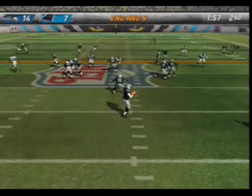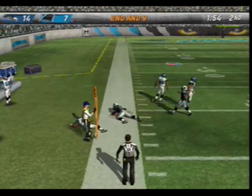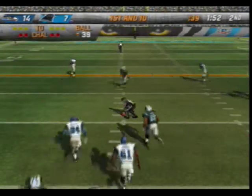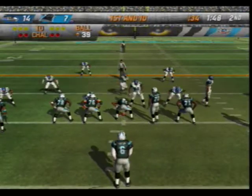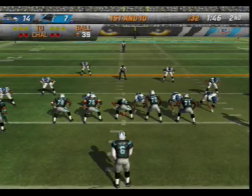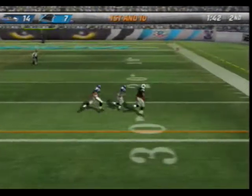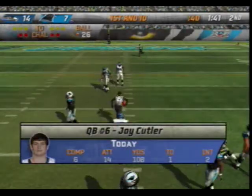Looking to run it here. Great fake. Gets rid of it. And it's caught. He put something extra on that throw and had to keep the chains moving. And that's what it takes sometimes, because defenders are so quick that one millisecond can make a difference. Here they come. Gets the pass off. Williams comes up to make the play at the 26.